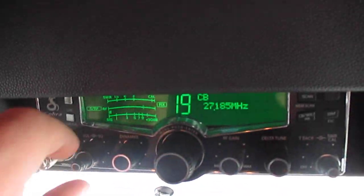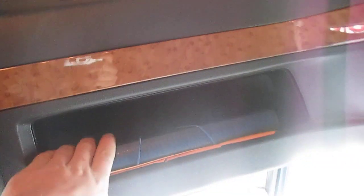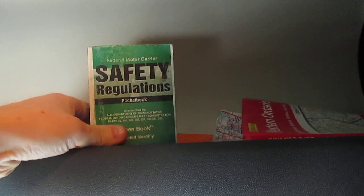CB radio there. It works well, gets out and in pretty good. So you have upper storage space here, my safety vest, fuel book, well, truck stop books, more or less. Paper towel holder, which I don't have anything in. Storage, trip envelopes, all kinds of junk in there. FMCSA safety regulation pocketbook. Yes, I actually have one.